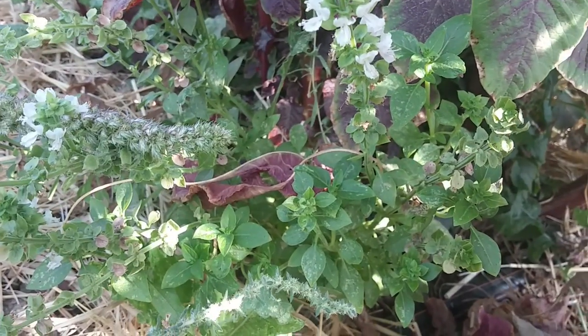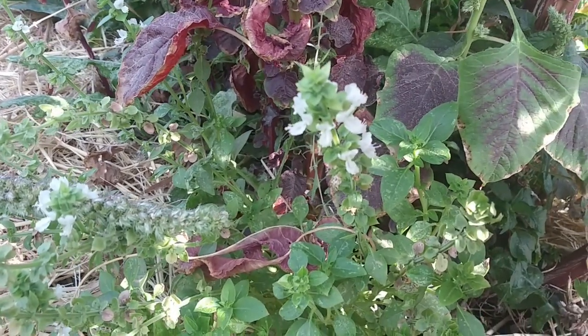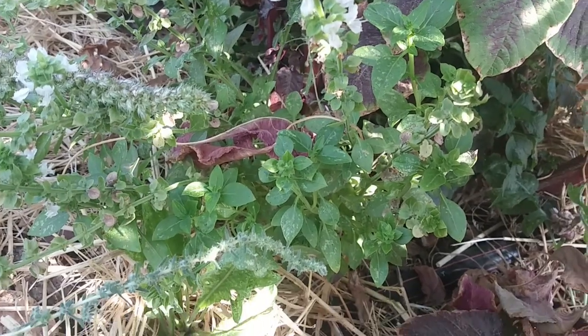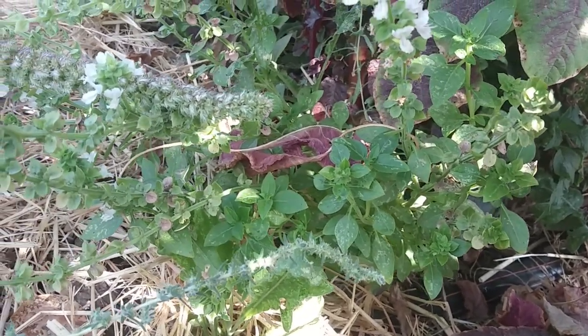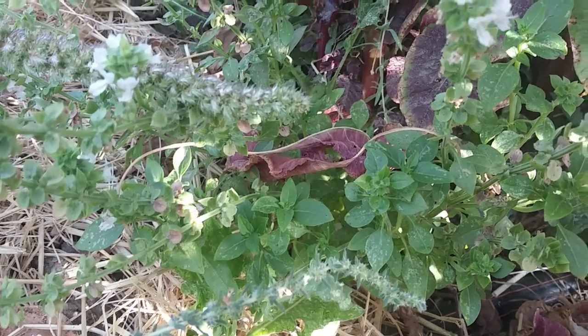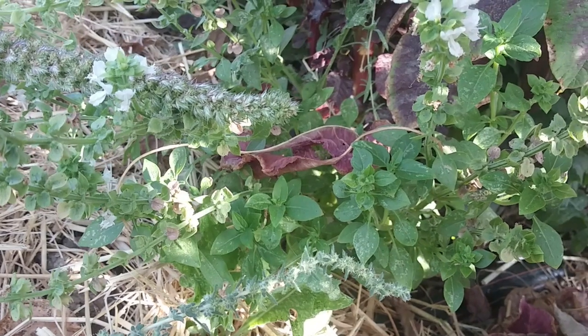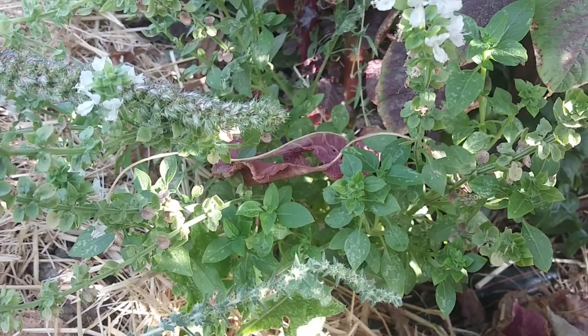So initially I was going to make basil pesto, but as you can see my poor little neglected basil plant has started flowering, so there's not much basil left on it, and the leaves that it does have are super tiny. So that would not make very much pesto, but I am going to pick some of it and add it to the carrot tops.